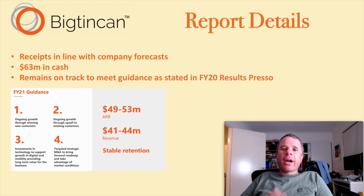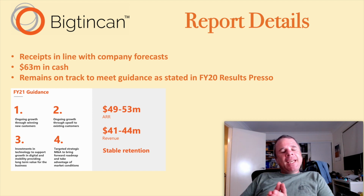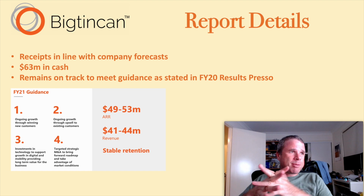Now, a rough guide I use is to times that by 10 to give a rough estimation of what the market cap can be, and that's regardless of growth rates. That will give a market cap of 490 to 530 million. But if growth rates are expected to be lower than that, then I would expect market cap to be lower. And if growth rates are exceptionally high, then I would expect the market cap to be higher than that. That's just a rough guide I use. Other people might use a little bit different.